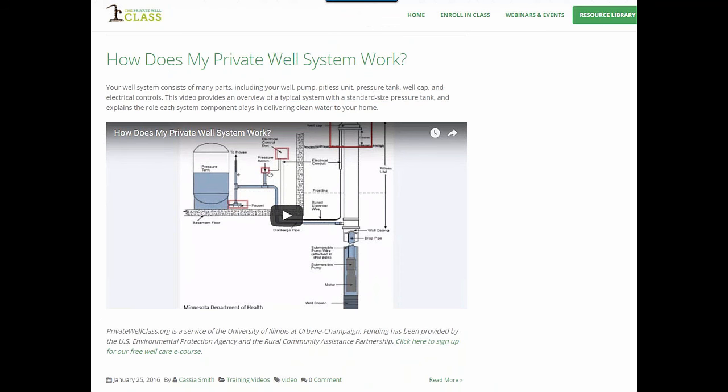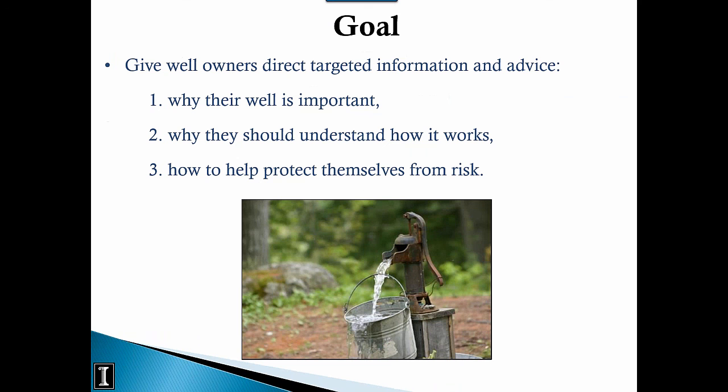And I will say one thing we've learned from this: a little over a year ago, we put up a video called How Does My Pressure Tank Work? And it's had 67,000 hits in a little over a year. So that tells us a lot of people are interested in learning more about their pressure tank and don't understand how it works, or think that's the reason why their well system might not be working properly. Probably it comes down to water pressure issues, and there's not a lot of other information out there. So, yeah, it's pretty useful stuff.